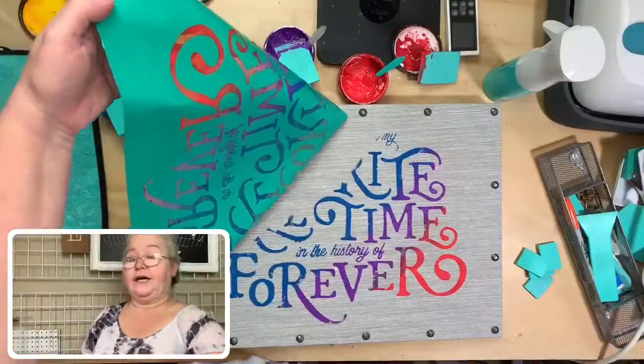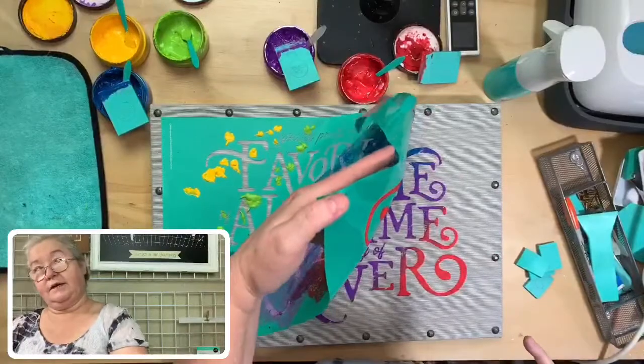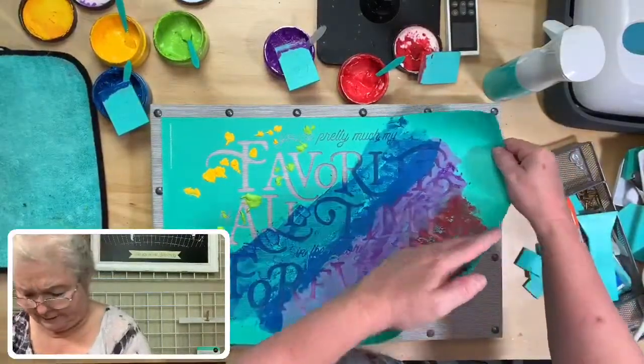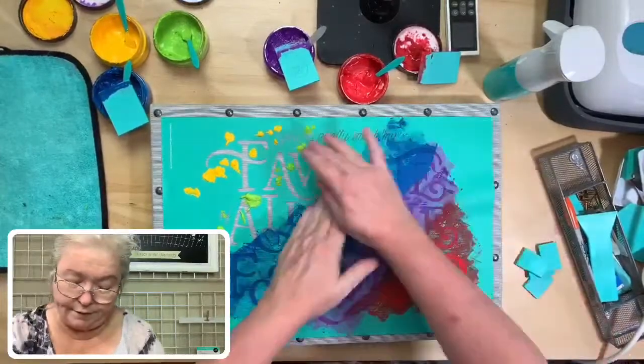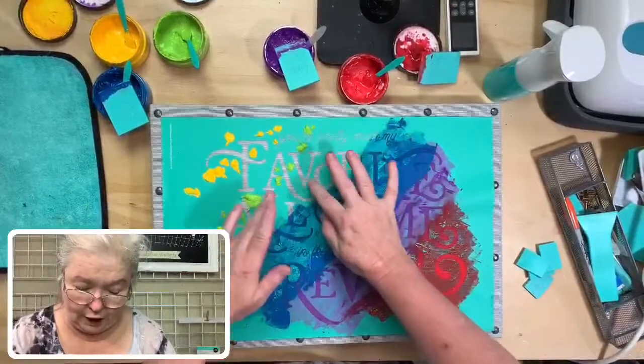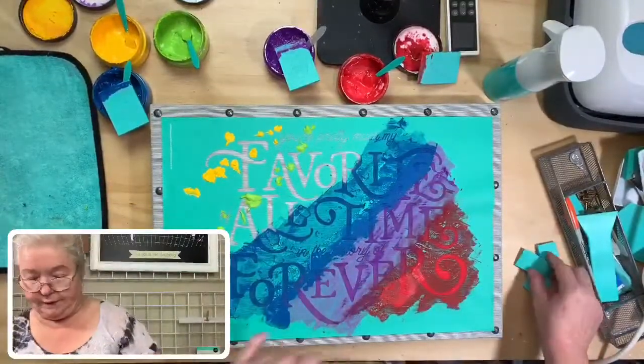So far, so good. This is called, what do they call it? Paste and peel, I think. So what that does is that prevents the paste from being pulled up. If I left it on much longer, especially in this heat, it probably would pull it up.